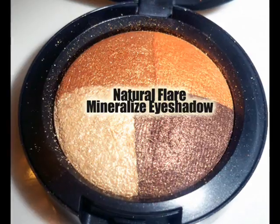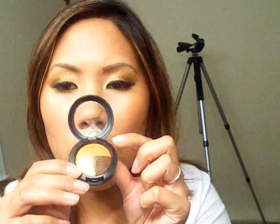And you know, the color intensity was pretty good. A lot better than the old school mineralized eyeshadows. But I wasn't that impressed. Nothing jumped out on me except for this one, which is Natural Flare. And that's what I'm wearing on my eyes. It has a champagne, a gold, an orange, and a deep chocolate, and they're all shimmery.